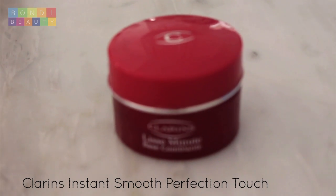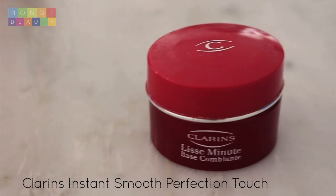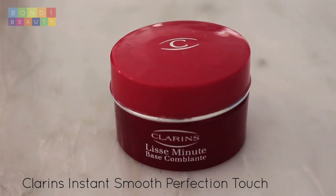The product I want to talk about that I use before I put on foundation is by Clarins, and it's Instant Smooth Perfecting Touch. What this does is it fills in the fine lines on your face. I'm not saying you should use this instead of a moisturiser. This is something I use just before I put on foundation so that the foundation goes on smoothly and all those little tiny imperfections or lines are filled in. And this little jar here has lasted me over a year, so it's a really good product. You don't need very much.